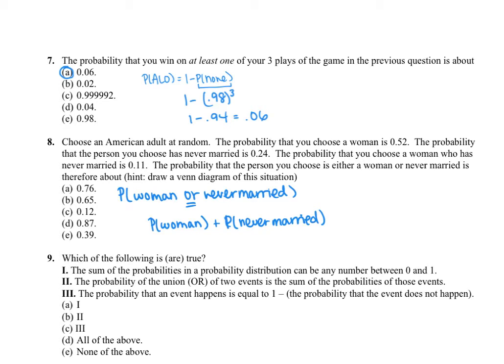But these are not disjoint because you can have a woman who is never married, so we need to subtract the overlap. So woman and never married. Well, in this case, we're given all of this information. So we have the probability of a woman, that's 0.52. We have the probability that the person you chose is never married. And we have the probability that you chose a woman who has never married. So that's a woman and never married. That would be this last one. So filling in what we know, it's going to be 0.52 plus 0.24 minus 0.11. And this represents the overlap. So this works out to be 0.65, which is B.